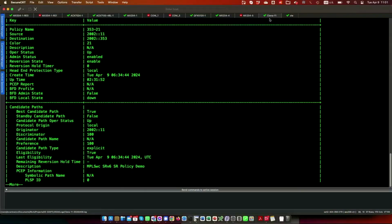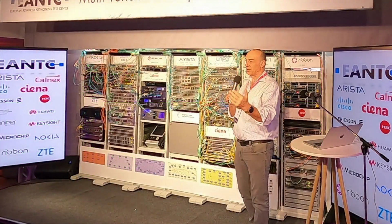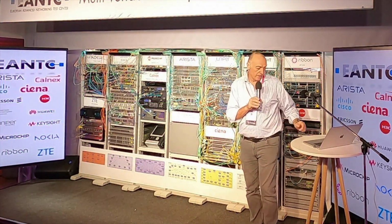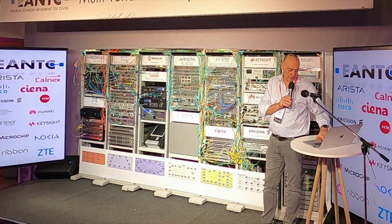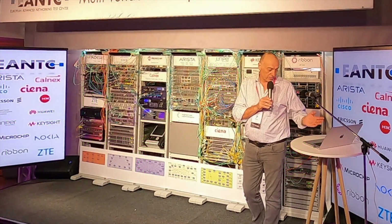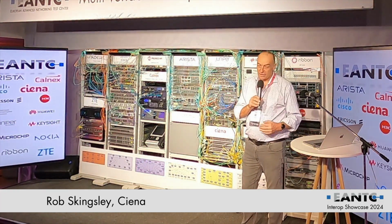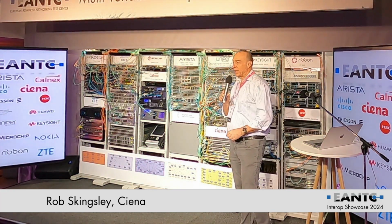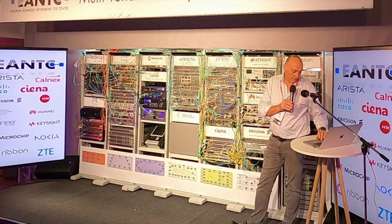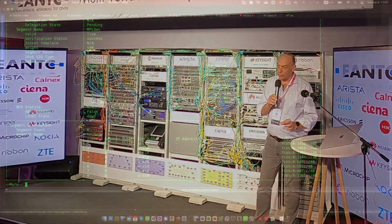So when you build an SR policy, you use a segment list. These specify all the µSID hops that you want to go through across the network. On a Ciena box, you can see the segment list in the middle, and the hops that we're going through: 610, 58, 302, 344. These build your traffic engineered path. You can see down the bottom that they're all µSID.